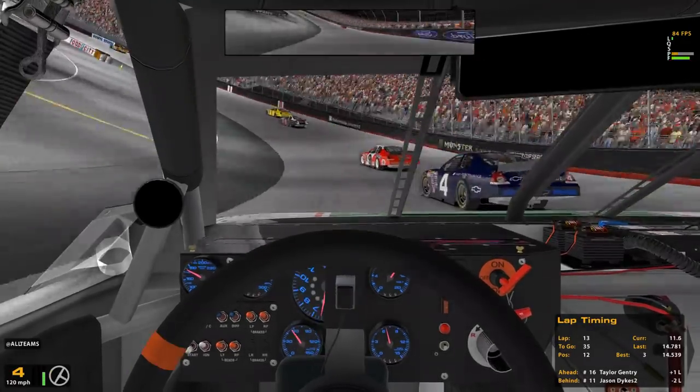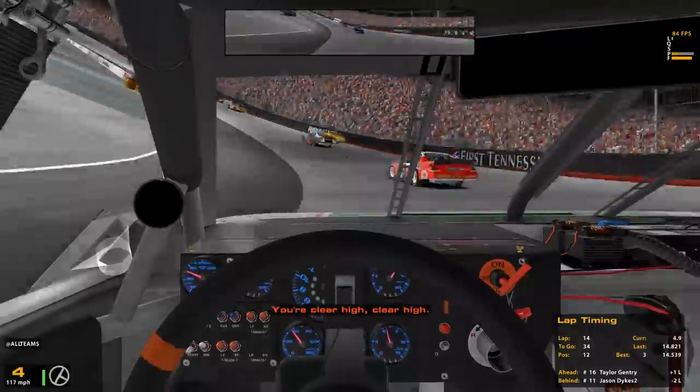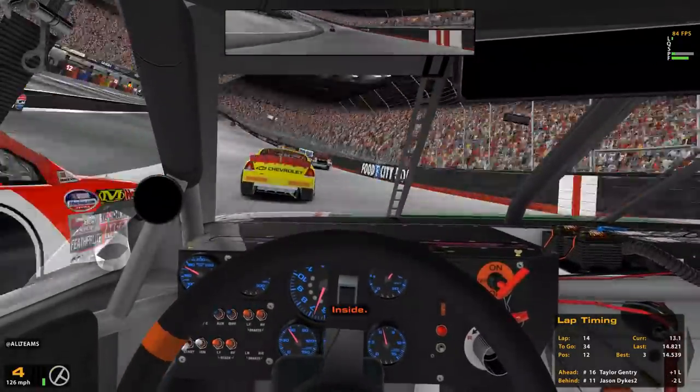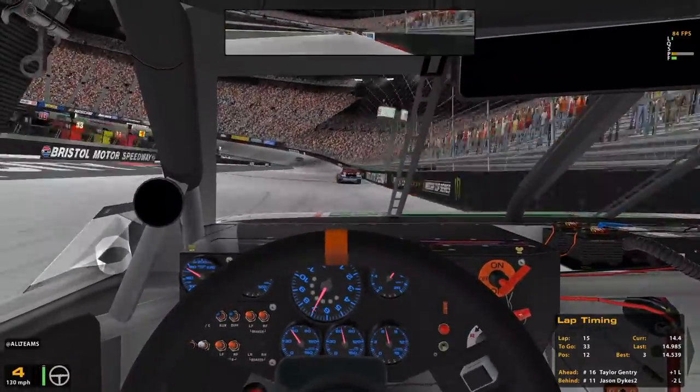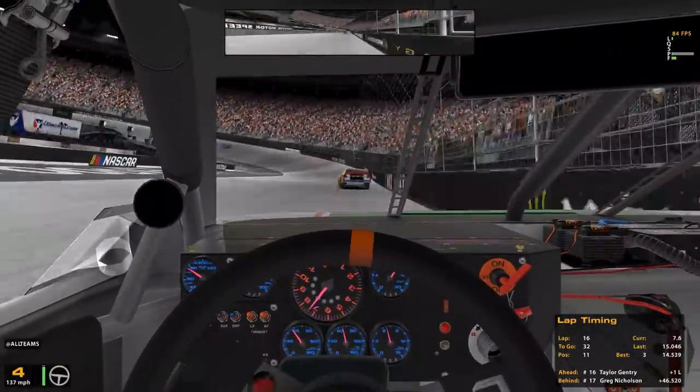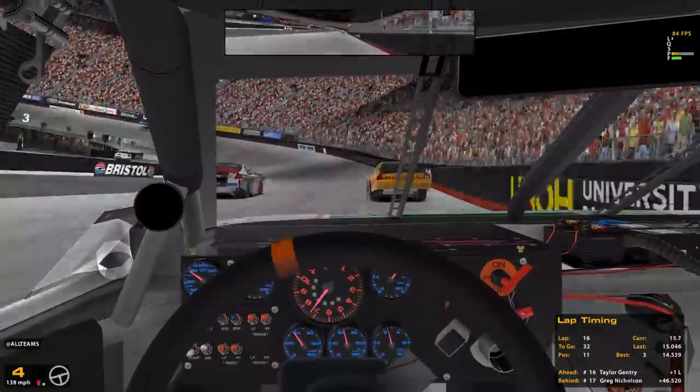Play that Eurobeat. Play that shit. Yeah, play that shit right now. We are on a mission. We are faster than everyone in this freaking room. We are going. I am pissed. I am angry. We do not want to deal with lap cars anymore. They are the most frustrating people on the planet.